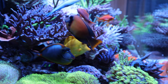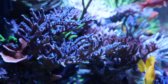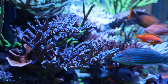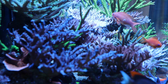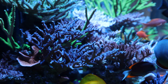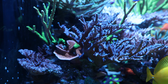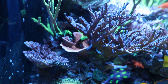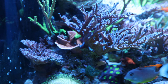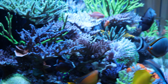And then we've got Oregon tort. Sorry, this is actually a Miyagi tort. I did lose my Oregon tort a while ago, so this is a Miyagi, and you know it keeps changing color depending on the conditions. Green Slimer, some other acro, and a Monty. I think it's just a Undata. We'll get to see him from the top.